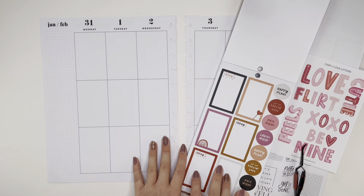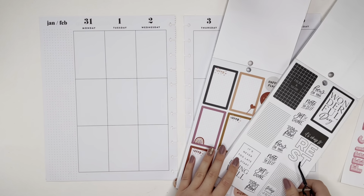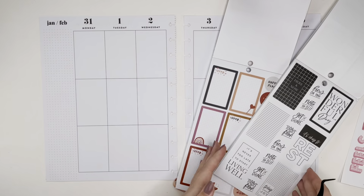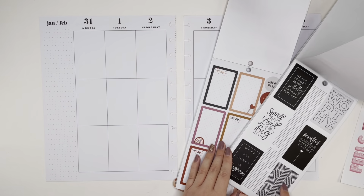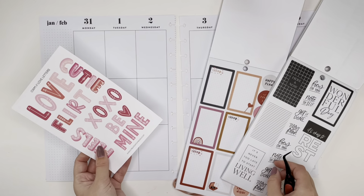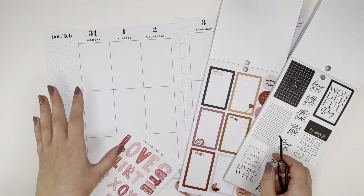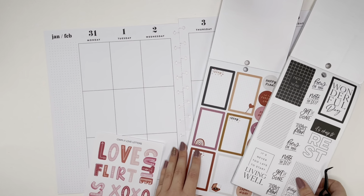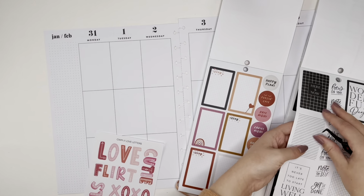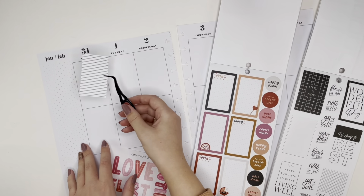The boxes also look like they're going to come in handy. As for the black and white book, I was looking at just black and white lines or some kind of patterning to put behind these stickers. I'm also trying to brainstorm a cluster to go up here, and it's proving difficult for me. I think I just need to start by sticking stickers on the page.